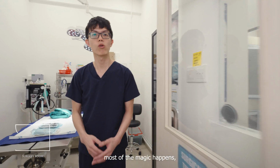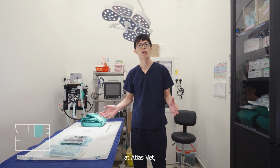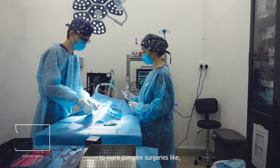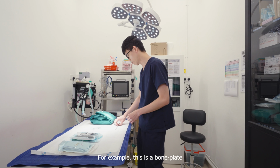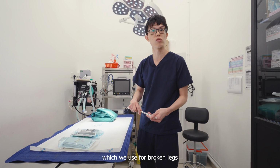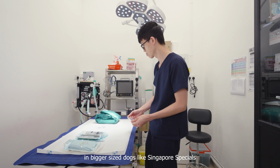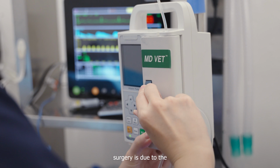So this is where most of the magic happens. We do a wide variety of surgeries here at Atlas Vet, ranging from more routine procedures like sterilization to more complex surgeries like wound reconstruction or fracture repair. For example, this is a bone plate which we will use for a broken leg in a bigger sized dog like a Singapore Special.